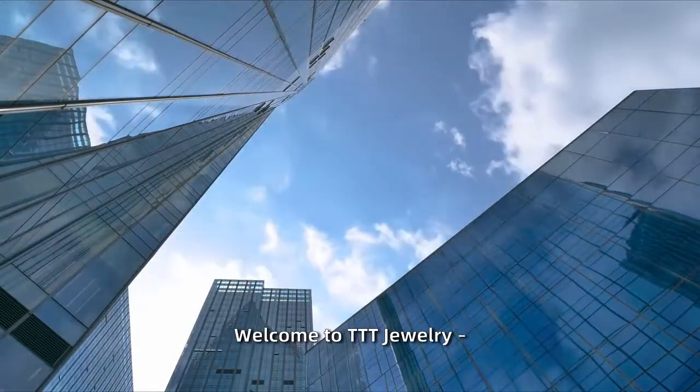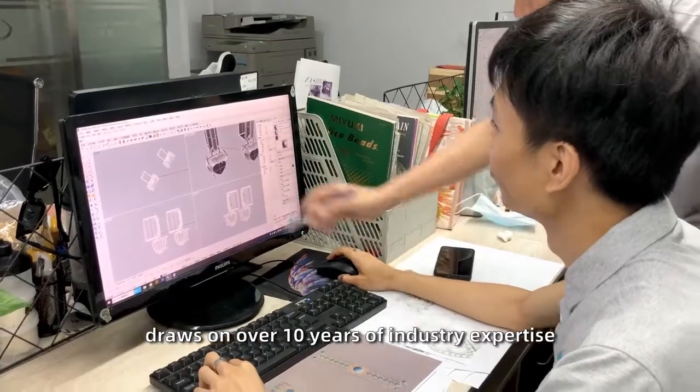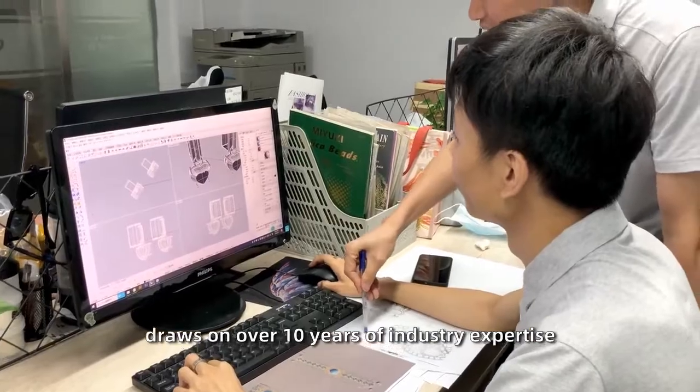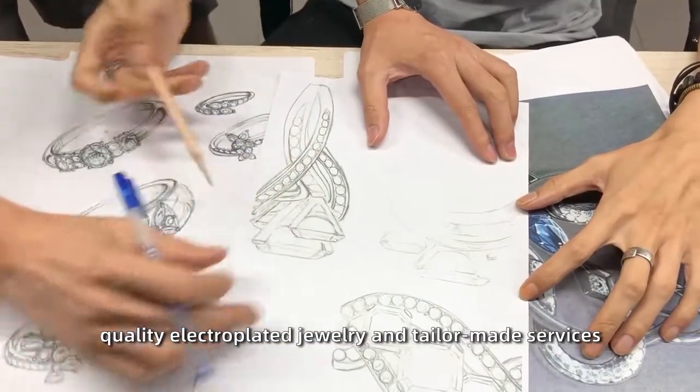Welcome to TTT Jewelry, a handmade fashion jewelry manufacturer that draws on over 10 years of industry expertise. We bring you unique, quality electroplated jewelry and tailor-made services.